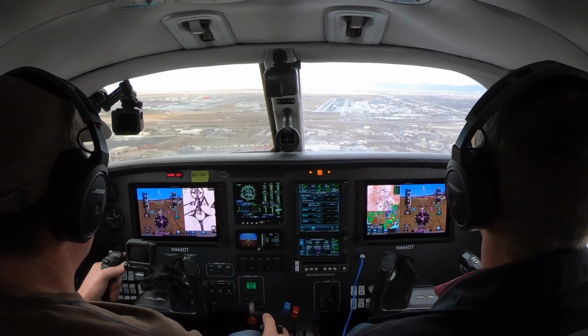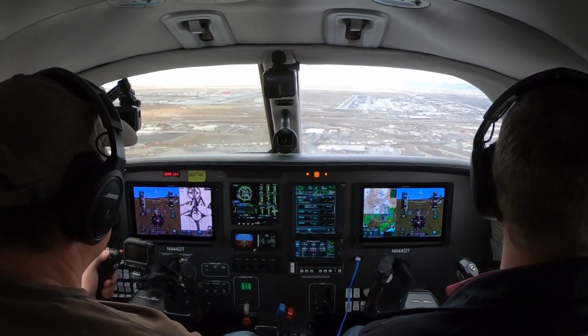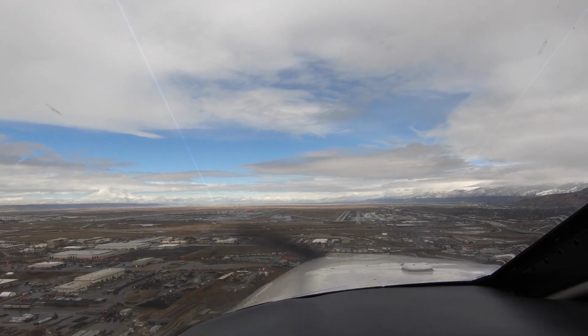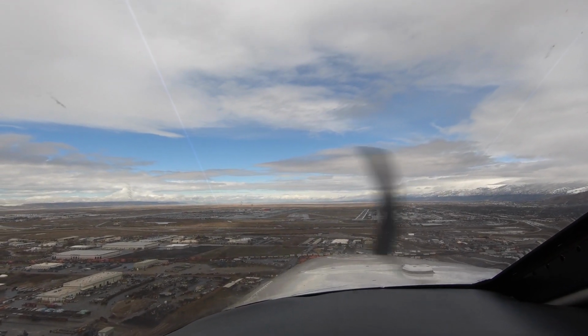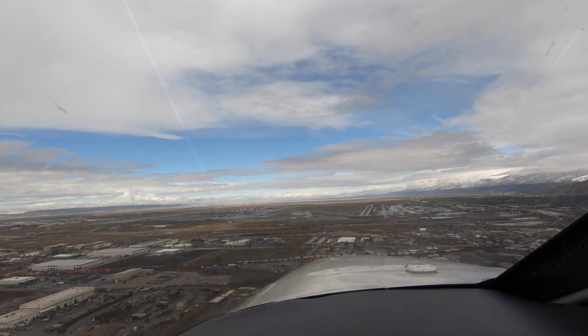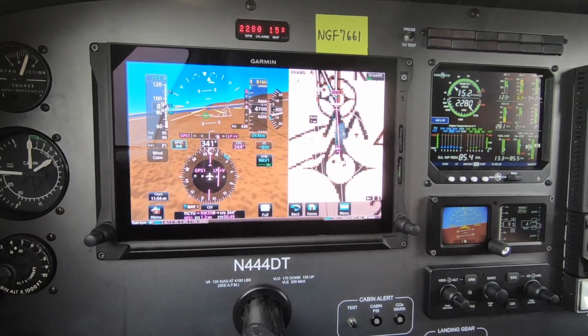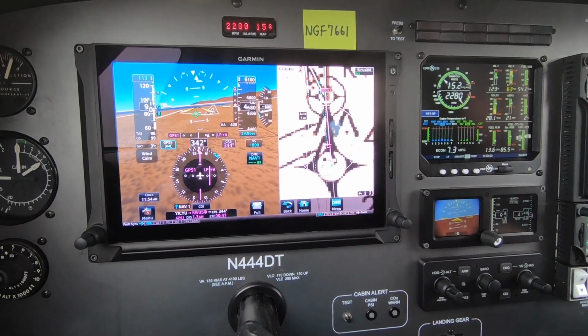Salt Lake Tower, maintenance 243. Maintenance 243, tower good. Midfield, like to cross taxiway Sierra. Maintenance 243, cross taxiway Sierra southbound. 243, crossing taxiway Sierra.